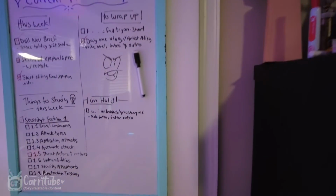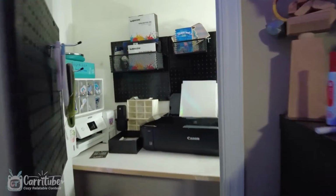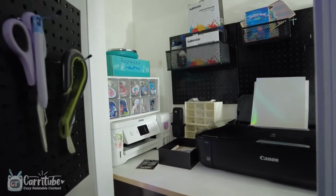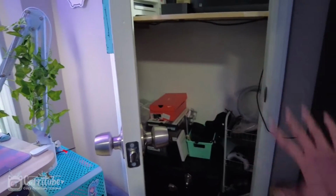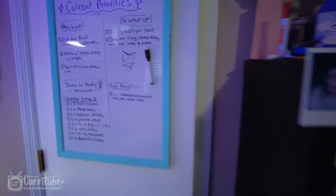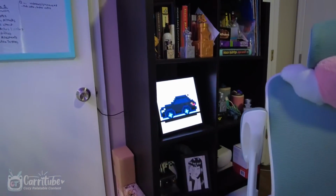And I'll show you guys a little sneak peek into the closet, because that's where I keep my art shop items, which is mostly my printers and storage for my stickers and stuff, and ink. And down there is messy. We have a bunch of equipment. And then we have this bookshelf. It's mostly my friend's.